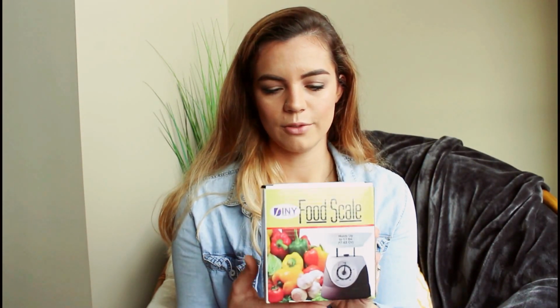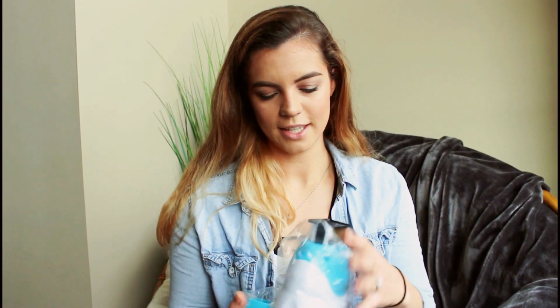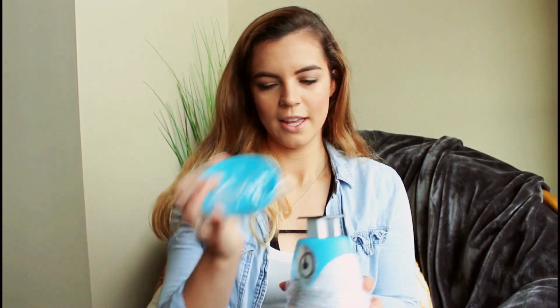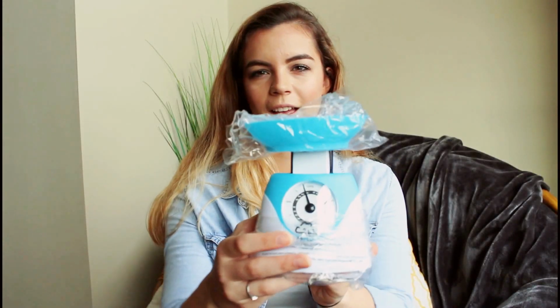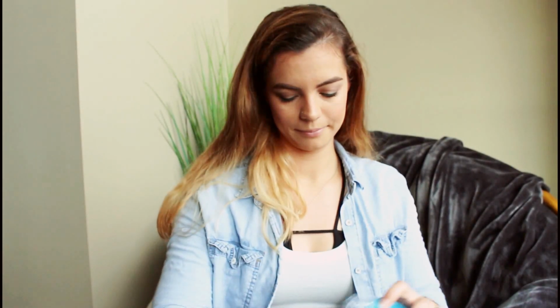So this is a food scale and it can hold up to 1.1 pounds, and I got this for $4.99. It's a pretty good deal. I mean, you can spend a lot more money, but there's no reason to. It's this little tiny bright blue scale that you can weigh your proteins on. Not too bad.